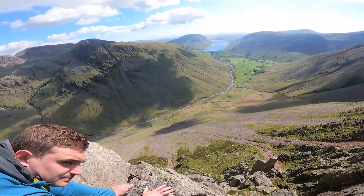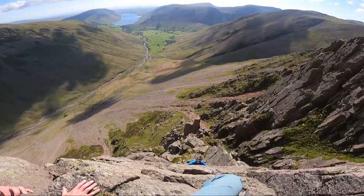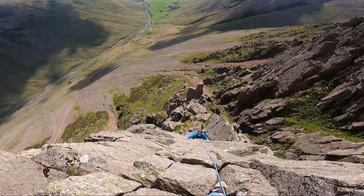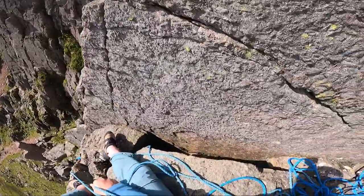Yeah, they're like hidden handholds, aren't they, in there? Just grabbing the rock, it was so grippy. I didn't actually get a handhold until I just grabbed the edge. I've got you tight. That's it. Yes, Pete, shitting hell.